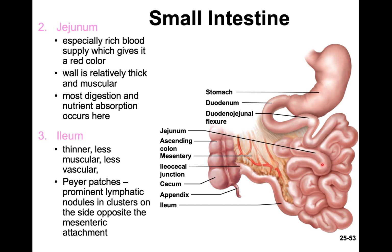Because it's highly vascular, meaning there's a lot of blood supply, it is in the jejunum that you're going to absorb all those nutrients into the blood. And again, it's because the jejunum is highly vascular. If you recall on the cadaver, maybe your teacher pointed this out to you, but the jejunum is a much darker red region of the small intestine because of that vascularization.